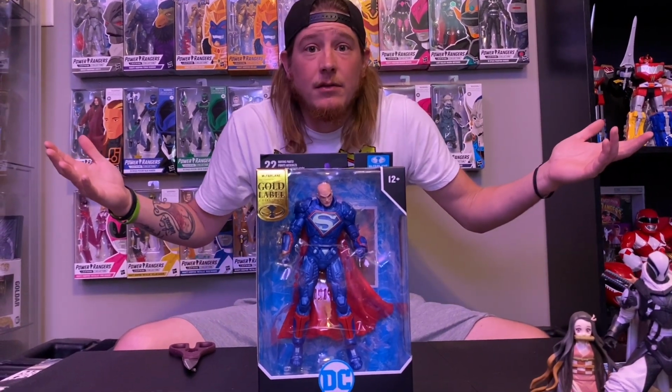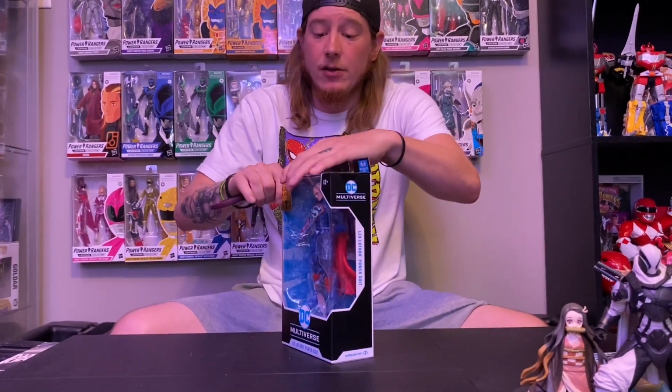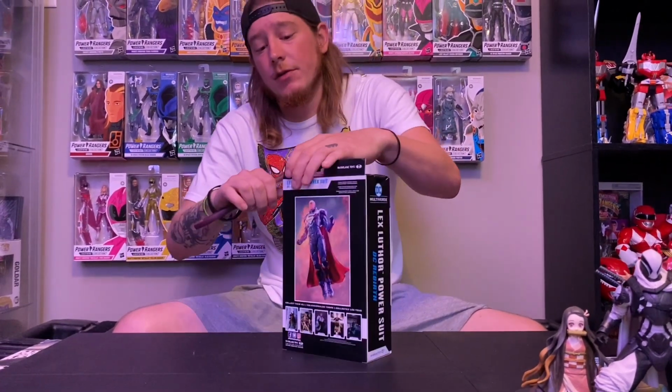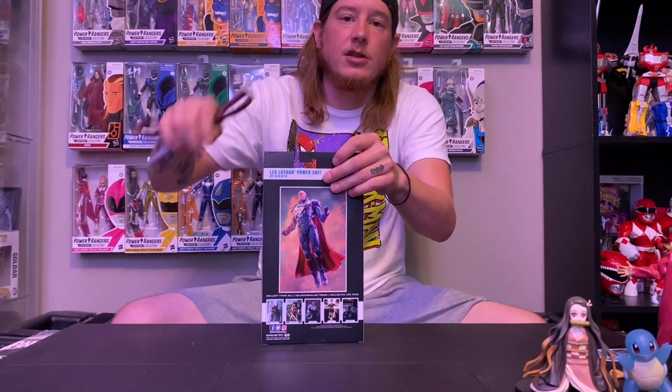Ta-da! But guess what? Did I buy it? Yep, I did. I still bought it. I just think it looks really cool. One, I really like the suit in general, and that is kind of why I got the first one. Oops, obviously because of the chair as well.